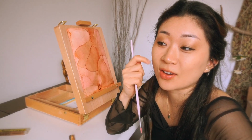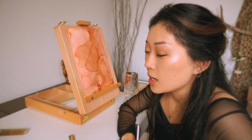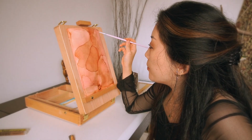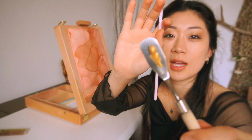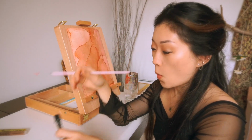I didn't add in any olive green. I felt like it would have made this piece more Christmassy, if that makes sense. So I just ended up leaving it. Now I'm about to finish this piece and draw in some veins with some more gold here. I feel like I'm doing a makeup tutorial, but with some more gold here. Just gonna paint and see what I come up with.